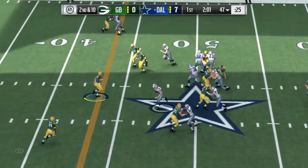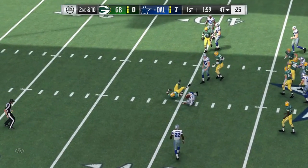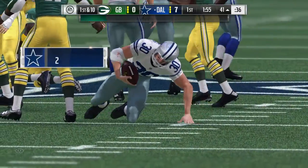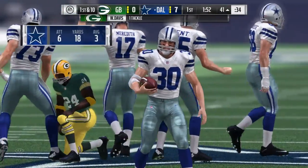They'll run it now out of the gun. And taking it across midfield and just shy of the 40. They pick up 12 on the play there, and they move the chains.